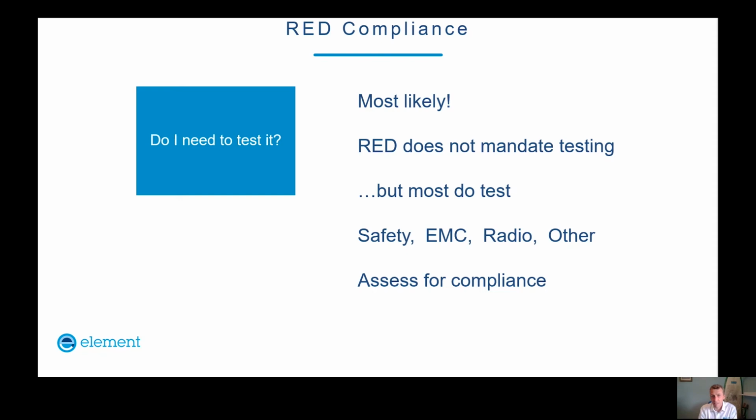And the standards are test standards. So that's why most people do test. And it's definitely the recommended solution. But it would be wrong of me to sit here and tell you you have to test when there's nothing that legally mandates you do.